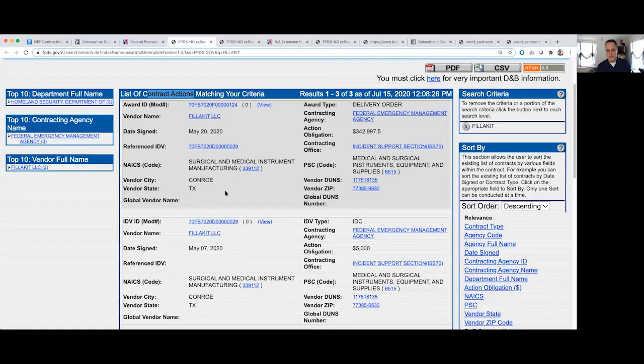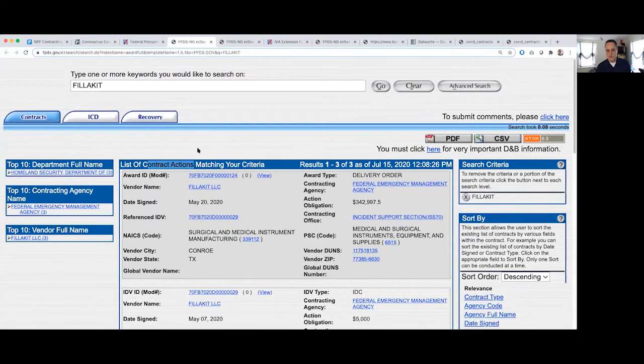So what we started from at this point was, I'm gonna do a search for a contractor that I know of now called Fillikit, and we ended up writing about Fillikit. If you do that, you get three different contract actions. Let me show this as well. This search for Fillikit in FIPIDS would give us a list of three contract actions.